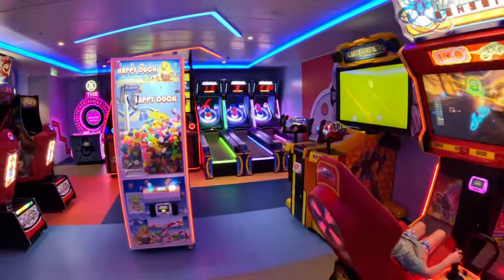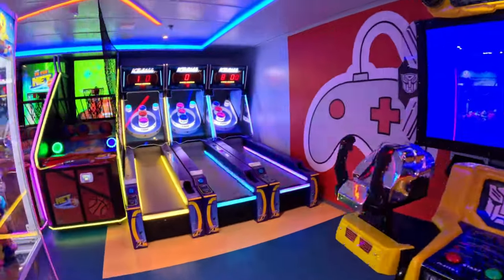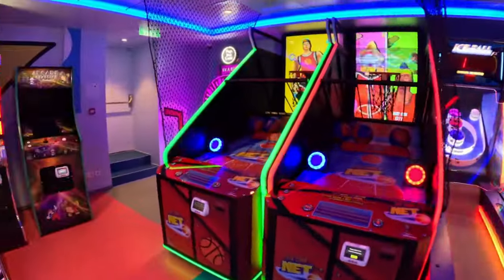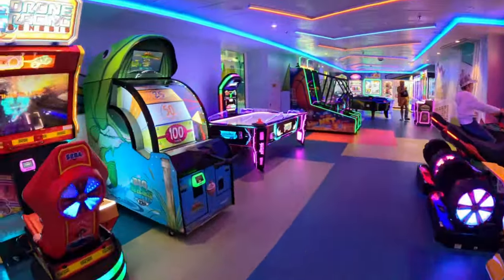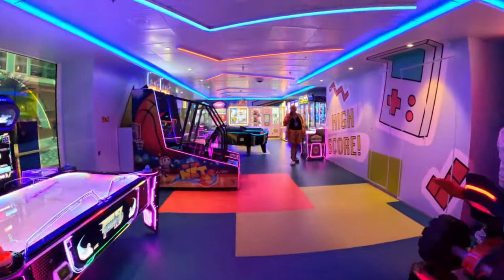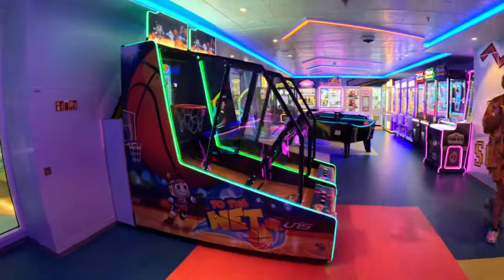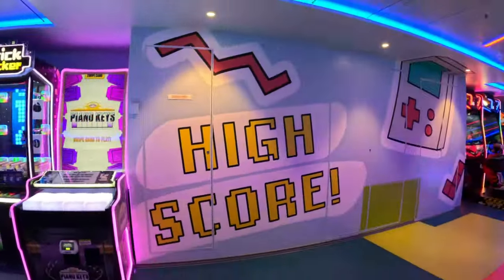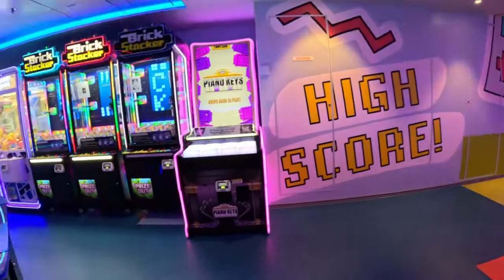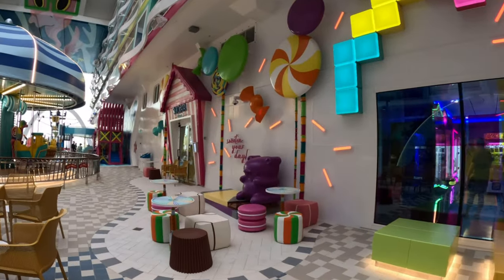But there's a lot of games and lots of fun things to do here in the arcade. Highly recommend checking it out during your sailing. They might offer at certain points throughout the cruise a discount here in the arcade. It doesn't happen all the time, but definitely check the app for that. They might have a special where you get half off the arcade. But definitely check out this space. It is fun for the family.